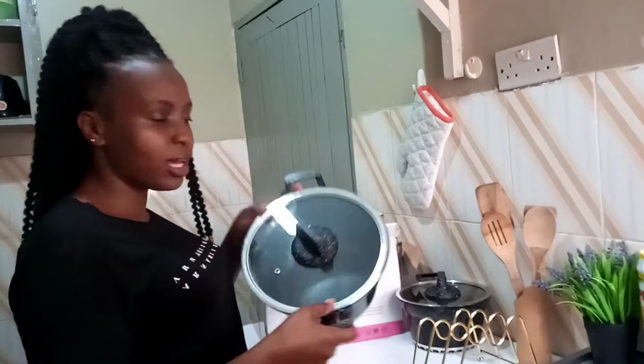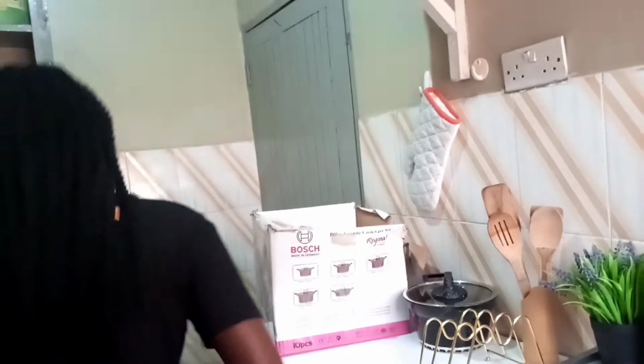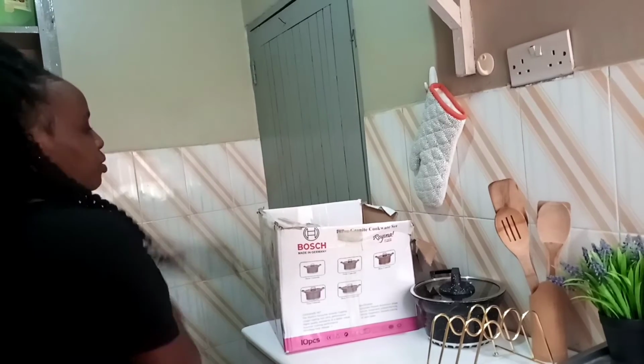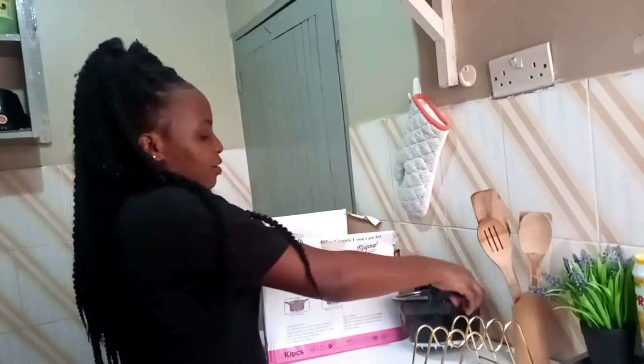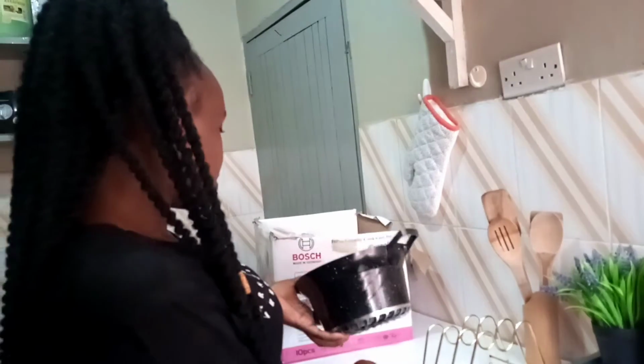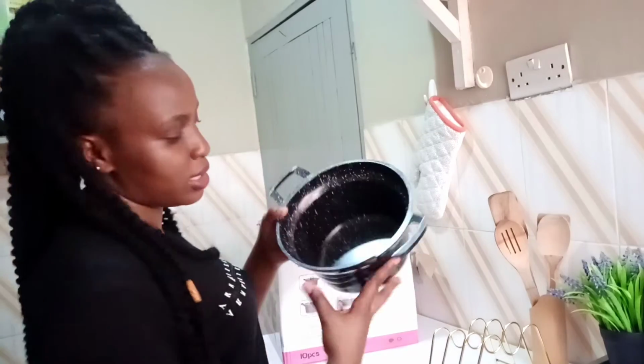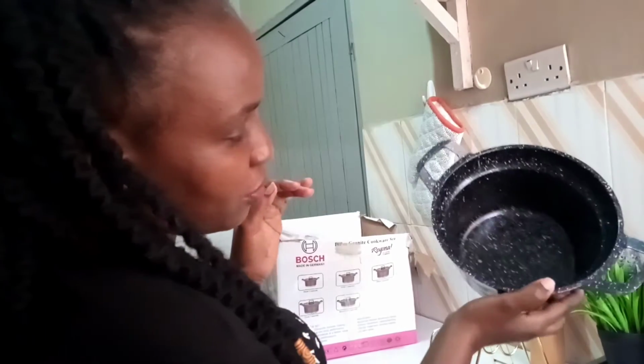move. So it also has its lid. Yeah. This is the third one. Is it the third one or the fourth one? The fourth one. Then we have this sufuria. This one is the smallest. It's 20 centimeters. And I also use this daily. As you can see, it's also in perfect condition. This one has no issue.